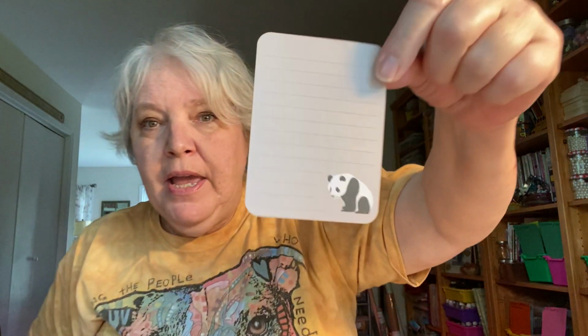Oh, roar, growl, howl, yip, yip, woof. Little dog tags. Oh, dog journaling card. Nuh-uh, I love panda bears. There's a panda bear on the back.